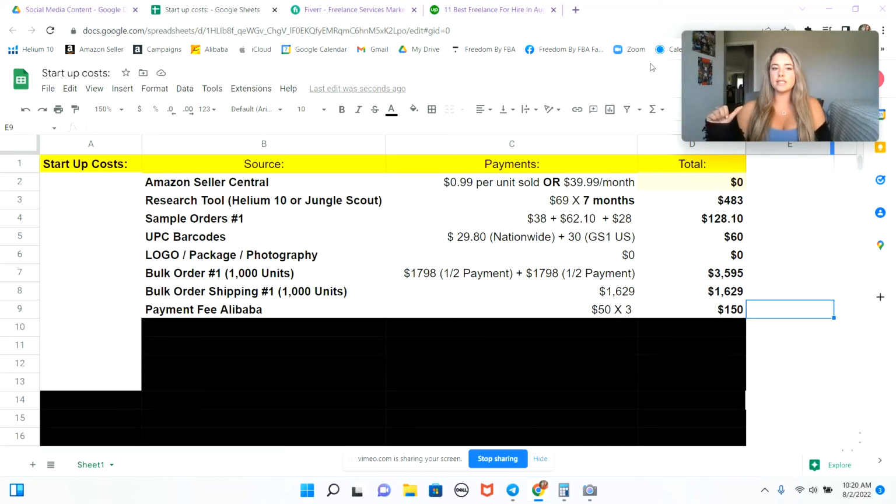All right, so the next fee is going to be the payment fee for Alibaba. Like I said, since I did 2 orders for my inventory order and 1 order for shipping, so 3 orders total, each order is going to add on $50 for a transaction fee in Alibaba. So with 3 total orders, my transaction fee came out to $150.